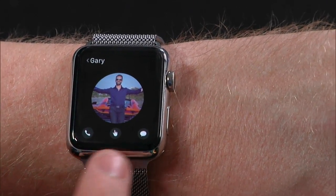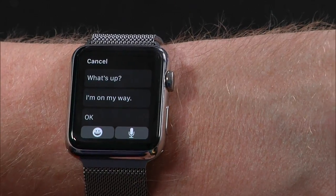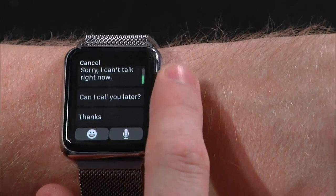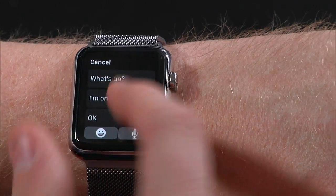Now there's two other options on this menu. You can call someone by pressing the call button. Not going to do that. Or you can text them. There's a bunch of canned easy replies. Yeah. So you can send that.